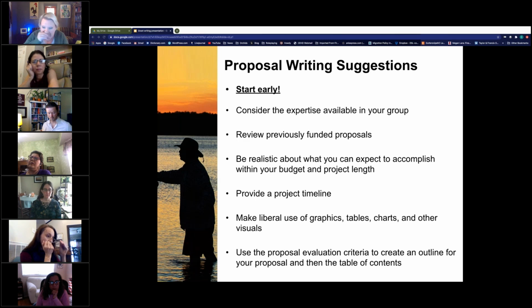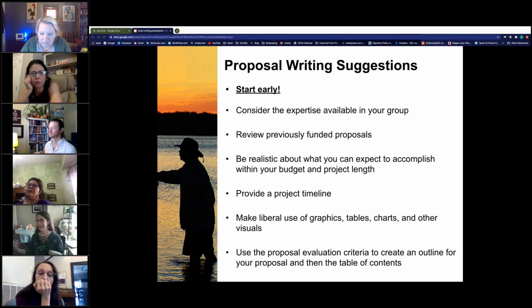Another tip, be realistic about what you can expect to accomplish within your budget and project length. It's really easy to start getting all kinds of ideas and putting them in there. And the bigger the better, because you always want that big N, but sometimes you have to strip it down a little bit and say, okay, what can we reasonably do within this time frame and in our budget?